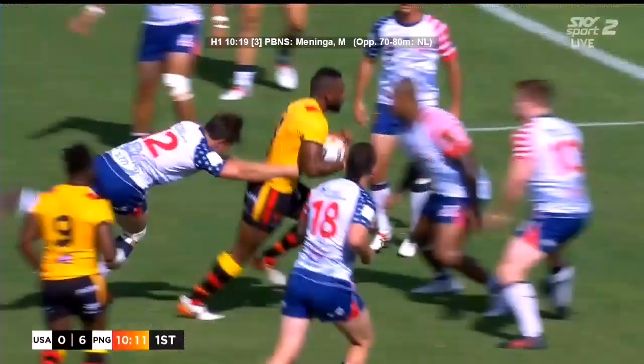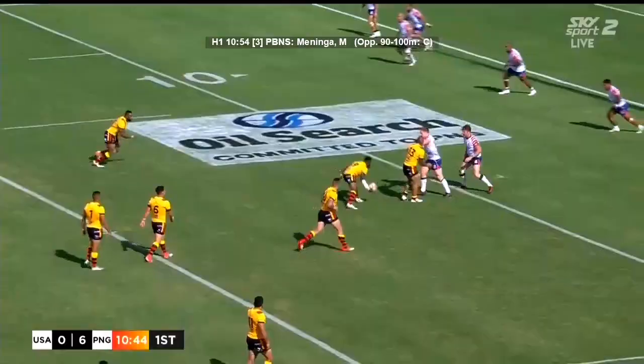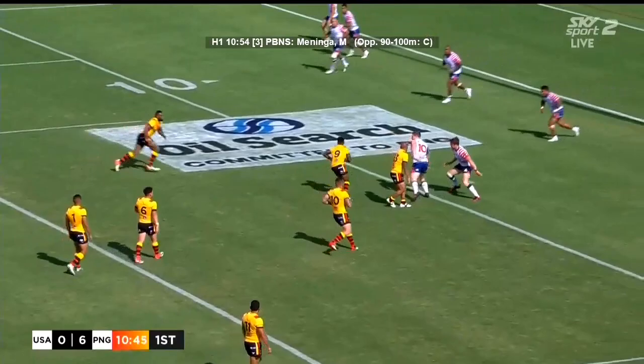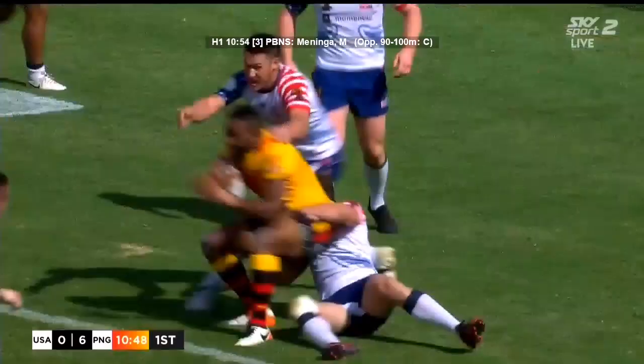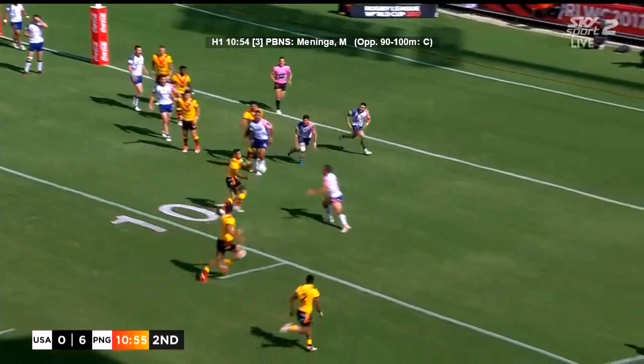That kicking game is pretty important for the USA, given we know what the back three from the Kumuls can do. Late on play one there, just getting them some momentum very early. This is going to be a very dangerous set. Meninga will play it. Seguiaro finds Lamb, now to Meade. Looping pass. Olam goes in to score.